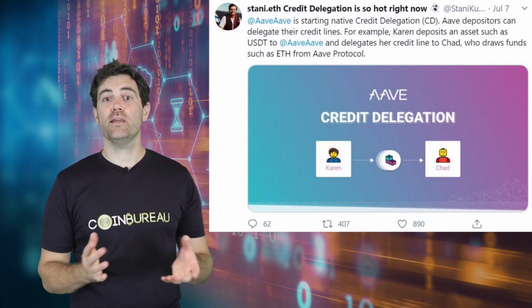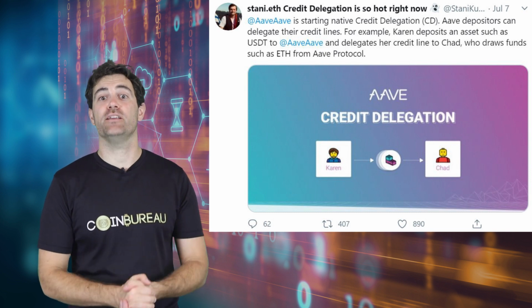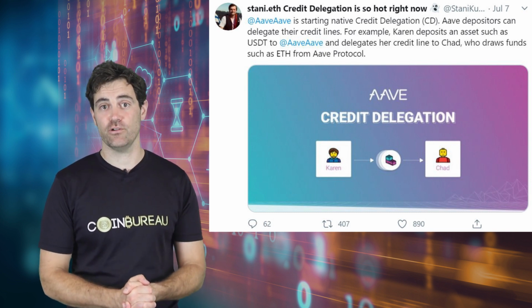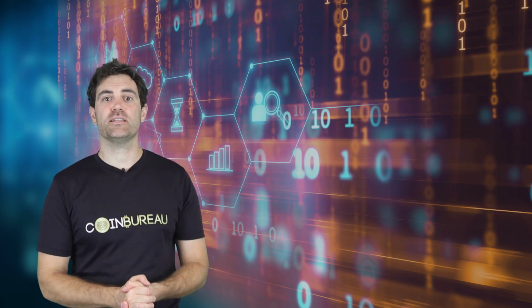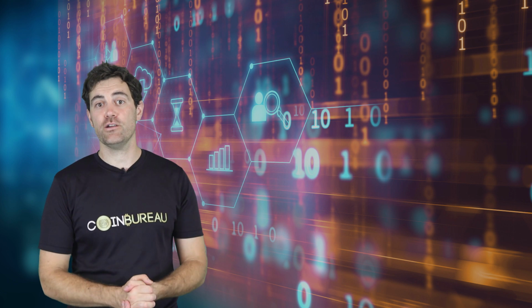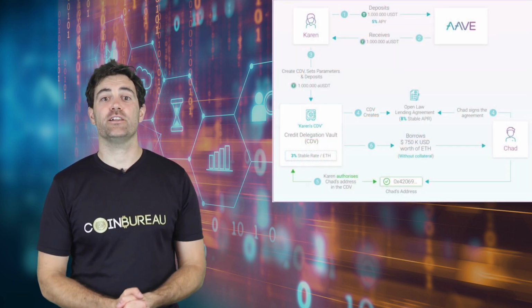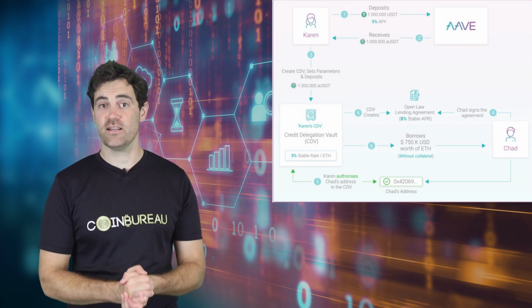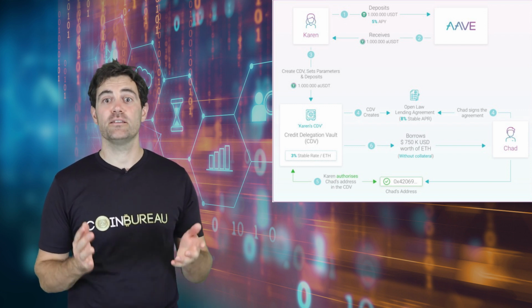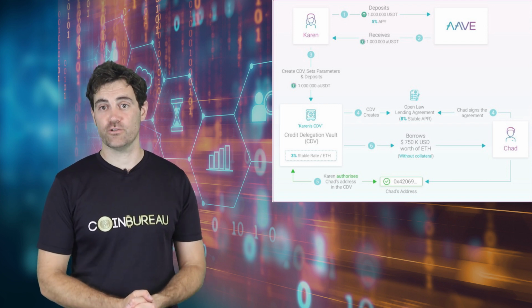Basically, while you may not have to put up the collateral to take out the loan, someone else may have, and you can lend against said collateral. You can basically think of this as a decentralized and automated version of surety that is often used in the traditional lending space. In Aave's credit delegation system, two parties enter a fixed agreement to determine interest rates, terms, and covenants enforced by OpenLaw's blockchain-based contracts.